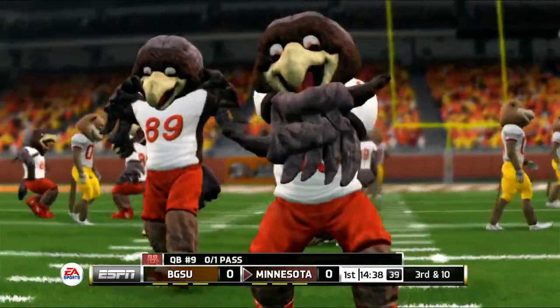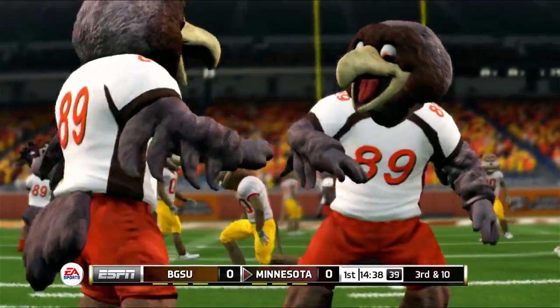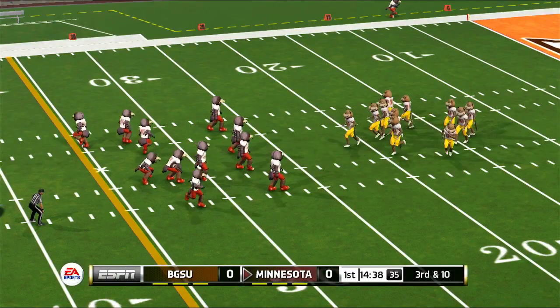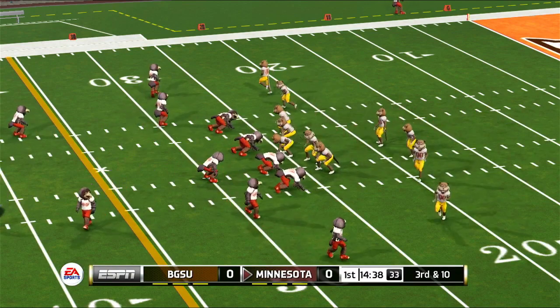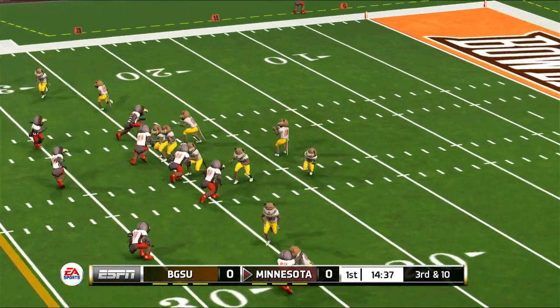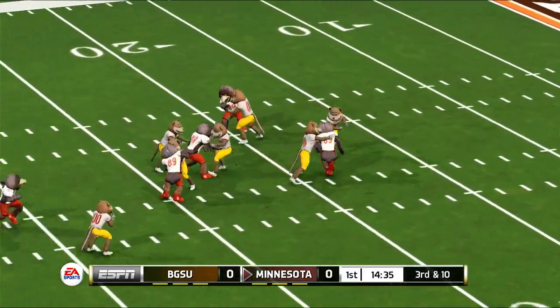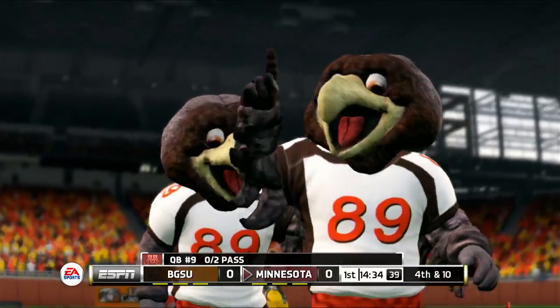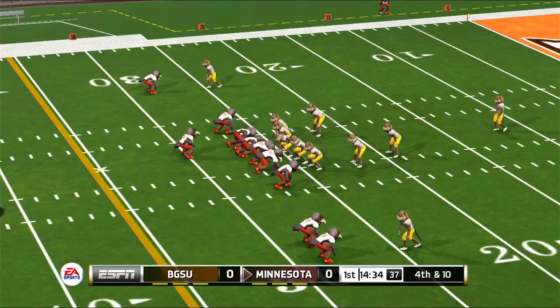Great pressure on the quarterback forced that incompletion. Boy, they really pounded him on that throw. Goes out to the back, and it's through his hands. Very stern effort there by the defense. They weren't giving up anything on that series.